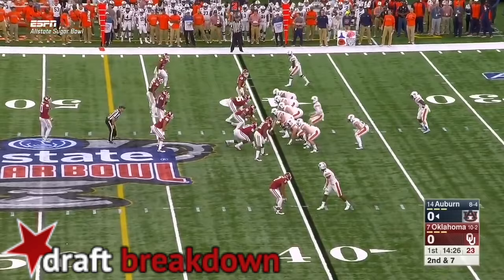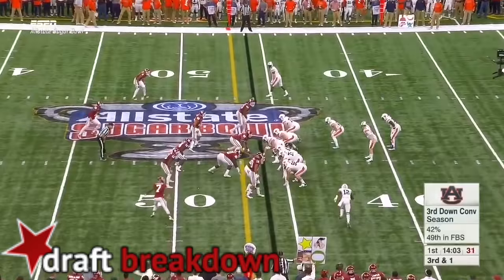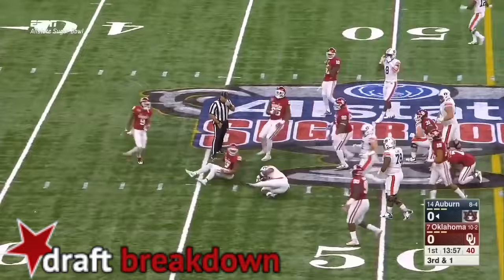Up under center. Got the jet sweep handoff on it, and they come right back with Stove. Just short of the first. To push Oklahoma around. Stove motions again. They come back with Petway. Easy first down.